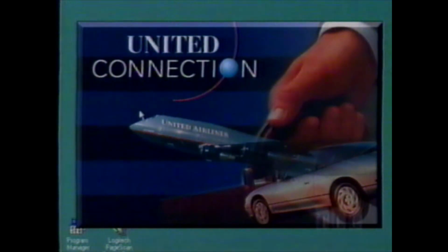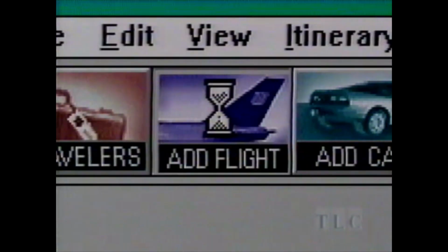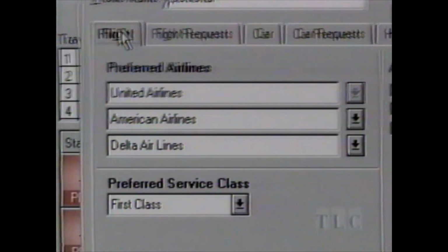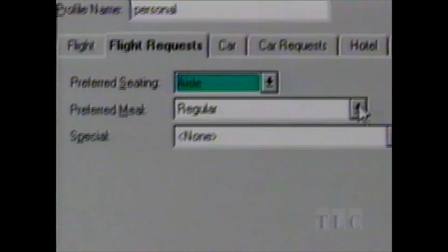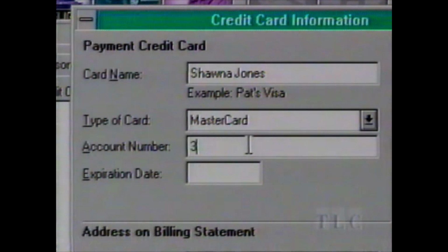With United Connection, you can reserve and purchase travel on 550 different airlines, 200 different hotels, and 50 different rent-a-car companies. Now, in addition to that, you can store all of your personal preferences in your passenger profile. This is things like your name and your address, all your basic information, but also your flight preferences, your seat and meal preferences, even your frequent flyer number and your credit card info. All of this is designed to expedite, to streamline again, the entire reservation process.